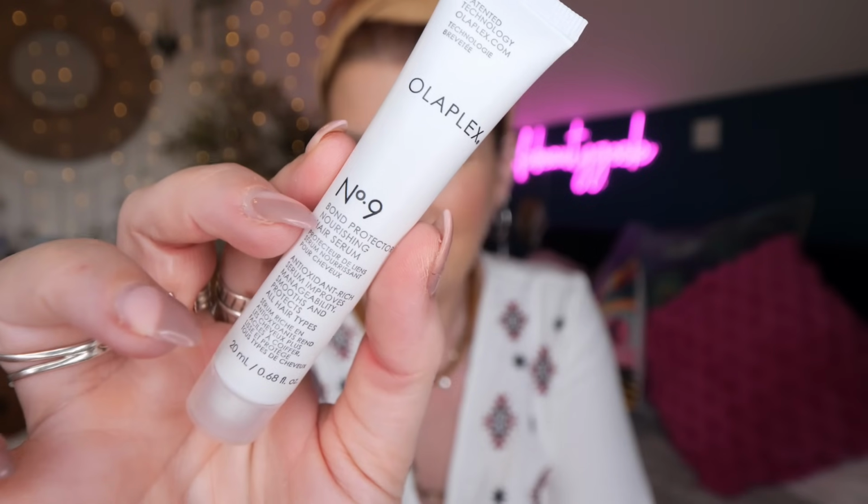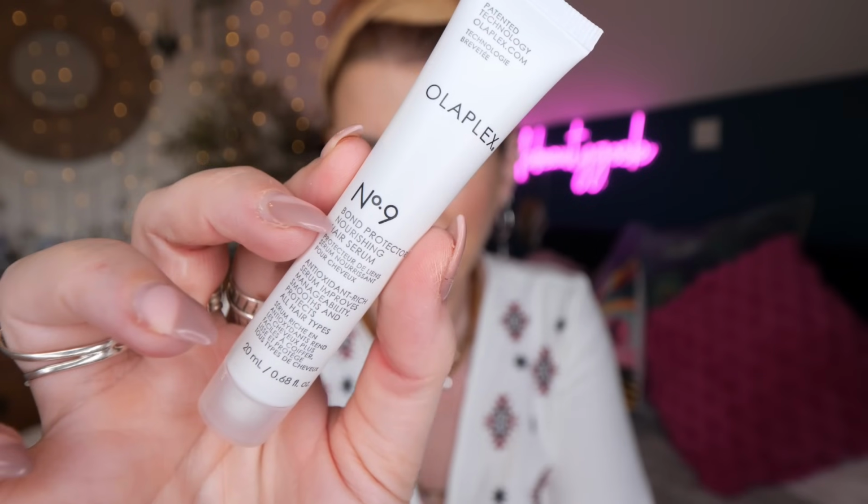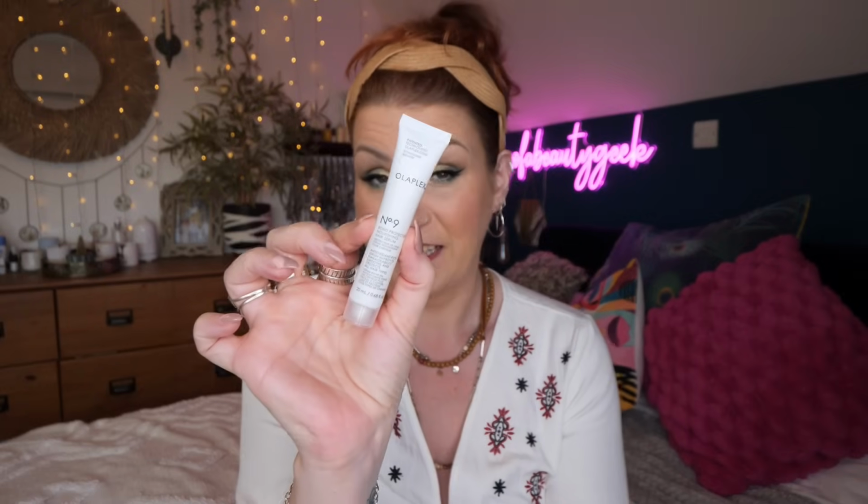Next up, we got something for your hair. This is Olaplex number 9, a Bond Perfector Nourishing Hair Serum. Antioxidant rich serum improves manageability, soothes and protects for all hair types. There's 20 mils there. The serum is designed to target dry and damaged hair. You apply it to damp or towel dry hair, bring it through your hair from the mid-lengths and ends, and then you blow dry it as normal. You only need a tiny bit as well. And this is worth £6.